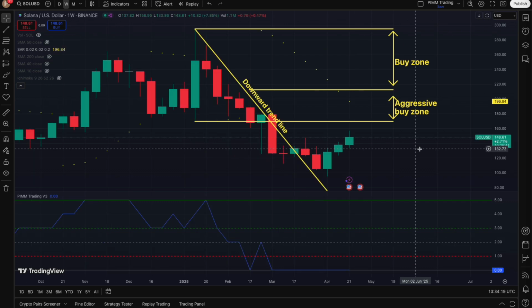On the weekly chart, we see the parabolic SAR dot is still above the price, but for the past 3 weeks, we've had 3 up weeks, and it is trying to get close to the parabolic SAR dot. The dot is inside the aggressive buy zone. So in conclusion, I'm expecting good things to happen in the aggressive buy zone because it'll allow Solana to clear the start of the buy zone, the 200-day moving average, the parabolic SAR dot. It has currently already cleared the downward trend line and the 50-day moving average.